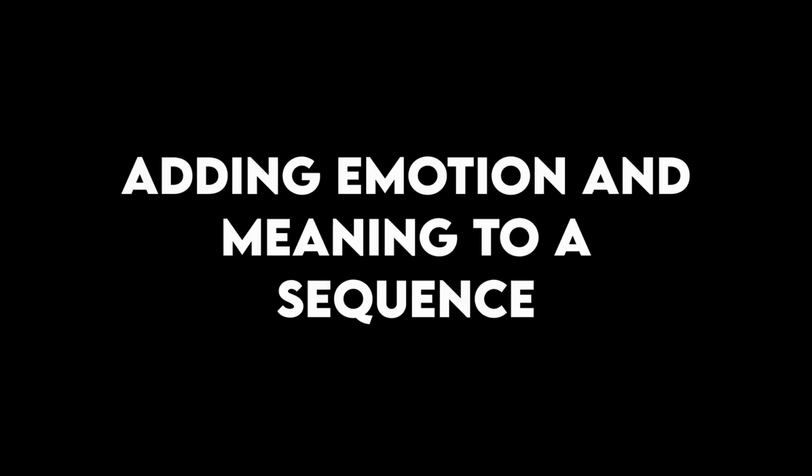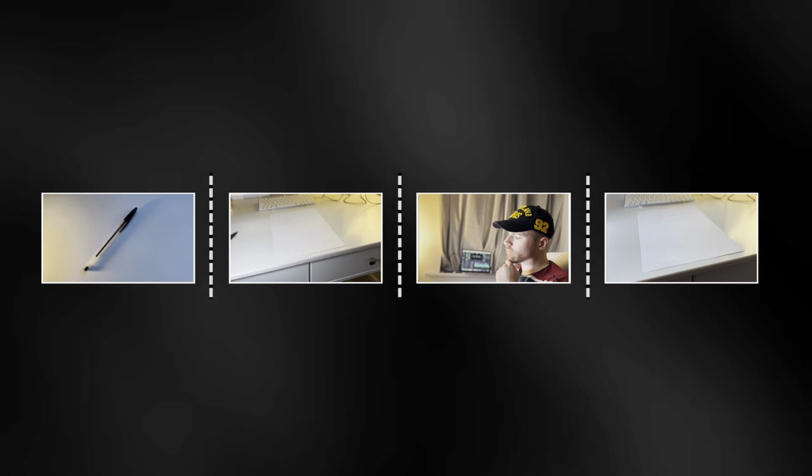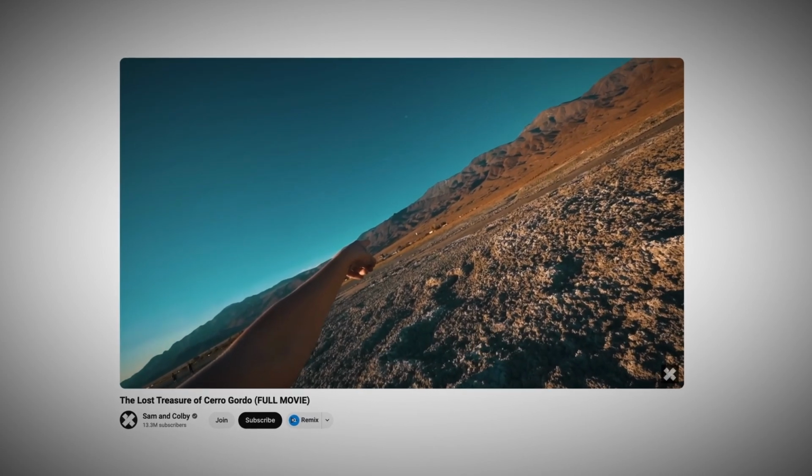Let's break it down. Adding emotion and meaning to a sequence. Imagine you're editing a sequence. You start with a shot of a pencil, then cut to some paper. Okay, but why? What story is that sequence telling? Now imagine adding a third shot, a hand picking up the pen, or a face in deep thought, followed by a shot of the paper. Suddenly the sequence transforms from disconnected visuals into a conversation. The shots begin to speak to each other, crafting a story without needing a single word of narration. This is the power of intentional editing. Hayden ensures every shot builds on the last, triggering emotions that pull the viewer deeper into the video.